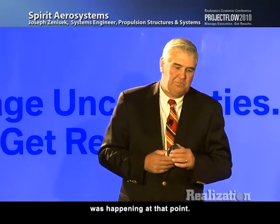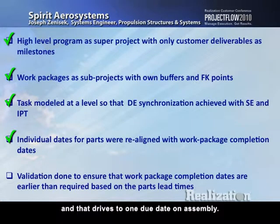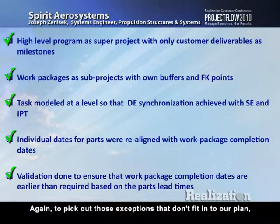And again, we did the individual dates. Everything's the work package has one due date, and that drives to one due date on assembly. Our validation also happens with the work package completion dates, again, to pick out those exceptions that don't fit into our plan.